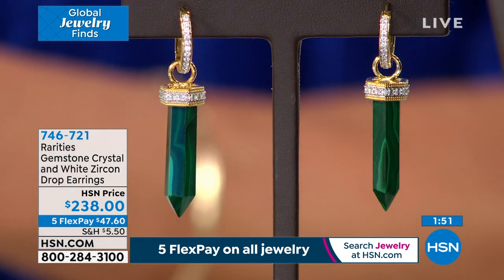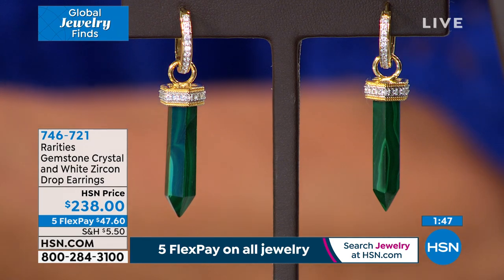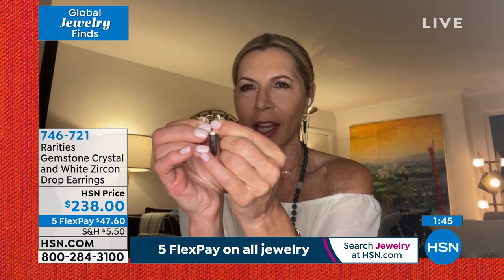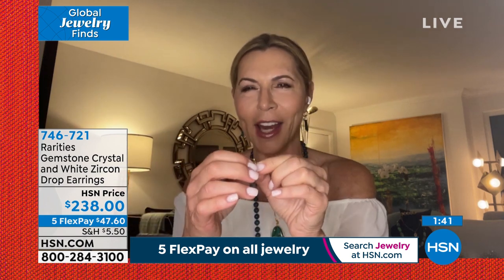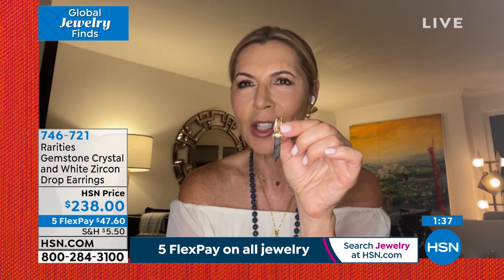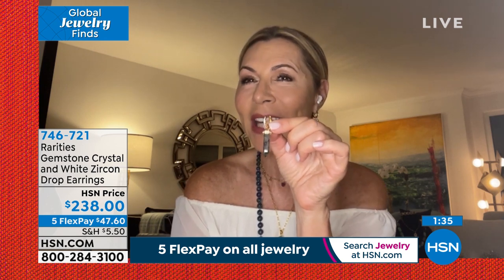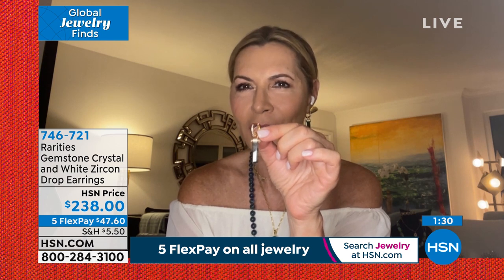Let's talk a little bit about, now that we talked about the hugger, it is incredibly comfortable. And just so you know, the beautiful part about a hugger is it just snaps closed and that's it. It's not falling out of your ear. It's amazing. So these are my Aura crystal earrings. You've probably never seen anything like this. They've got all perfect reviews.